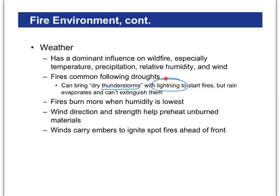All right, so maybe even if it does rain, but it's been so dry that the water evaporates. That happens a lot in the Southwest. Wildfires are likely to take place when humidity is lowest, obviously less water vapor in the air, less water to boil out or pre-ignite, and so those are all elements of water that contribute to or kind of detract from wildfires.